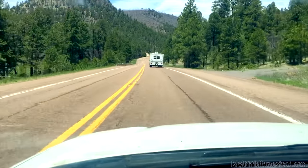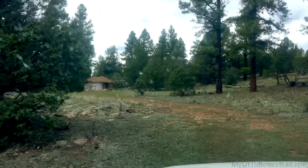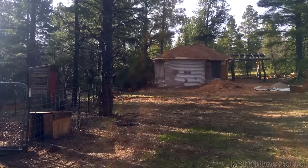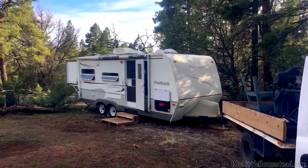Driving up. See the building over there? First glimpse of it. There it is. Nice. Everything looks to be in good shape still. Gotta pull our trailer up through there and factor in now. Get our RV all set up, get more settled in here, and then start working away.